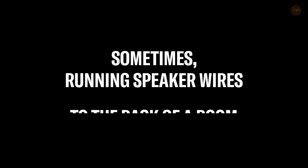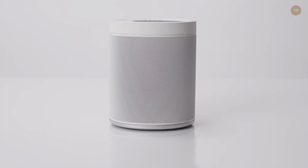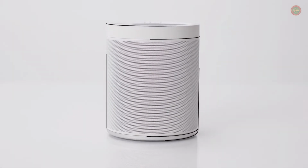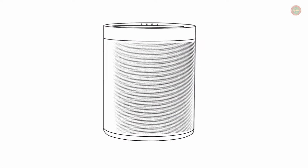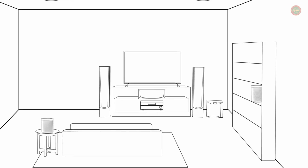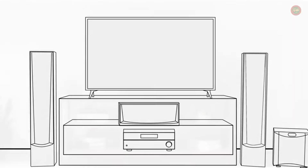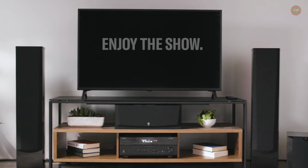Sometimes running speaker wires to the back of a room isn't possible or practical. The latest Yamaha AV receivers and soundbars with MusicCast can be paired with wireless speakers for surround sound. If you don't have space to tuck or hide speaker wires, it's no longer a barrier to creating a full 5.1 channel surround sound setup. You'll soon forget you're watching a movie and start to feel like you're a part of it, as each speaker works together with your 5.1 channel setup. Enjoy the show.